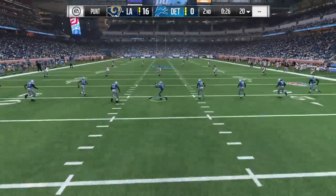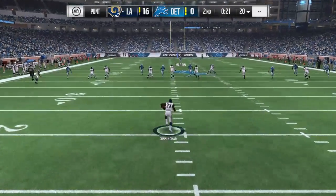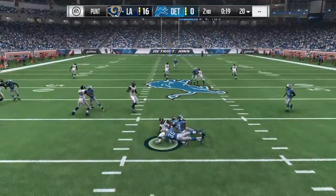Now the free kick comes after the safety from the 20 as they bring the punter on to try and get some hang time here. This is taken at the 18.